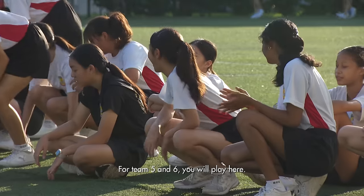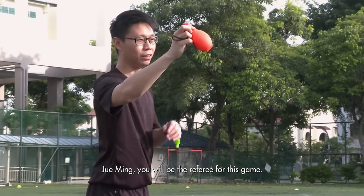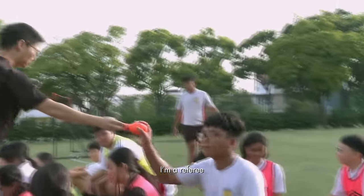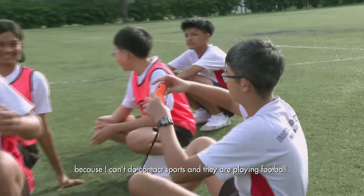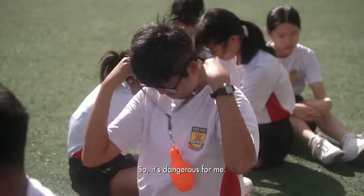For team 5 versus team 6, you all will play in this court over here, and Jeremy, you'll be the referee, okay, for this game. I'm a referee. Because I can't do contact sports, and they're playing football, so a bit dangerous for me.